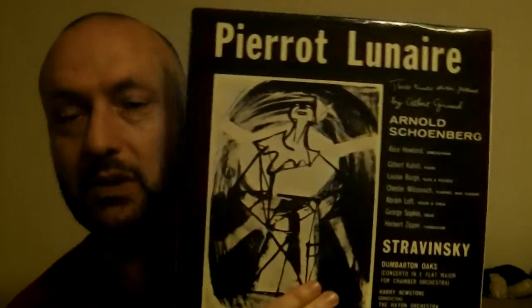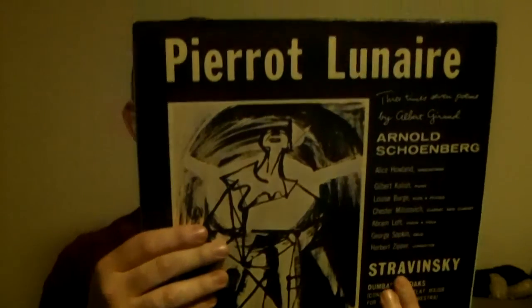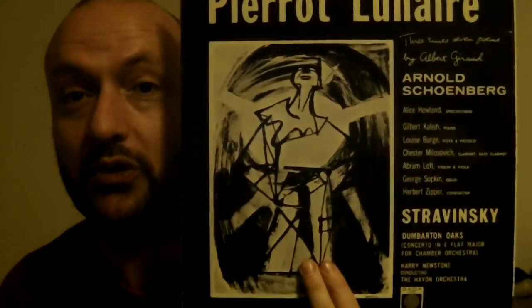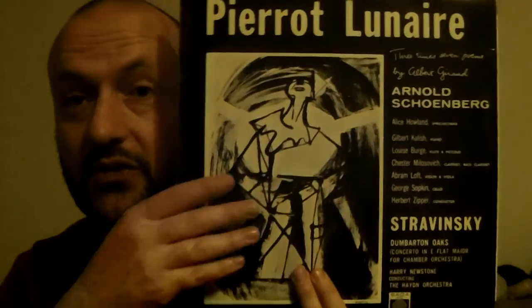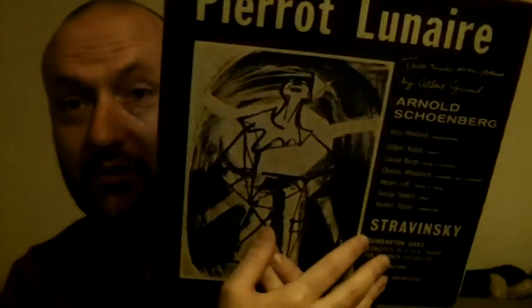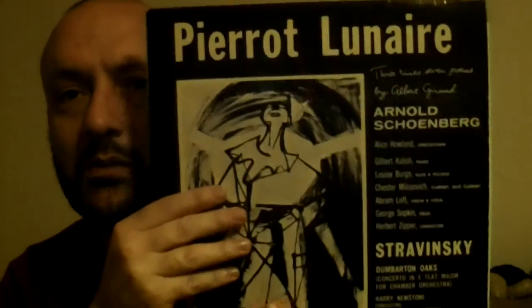classical album, well, modern classical. Schoenberg, Arnold Schoenberg, early 20th century Austrian avant-garde composer. I'd never see his stuff in the wild, so I grabbed this straight away. Also, Stravinsky, Dumbarton Oaks. I always grab Stravinsky, as you'll know, but this Pierrot Lunaire by Schoenberg.